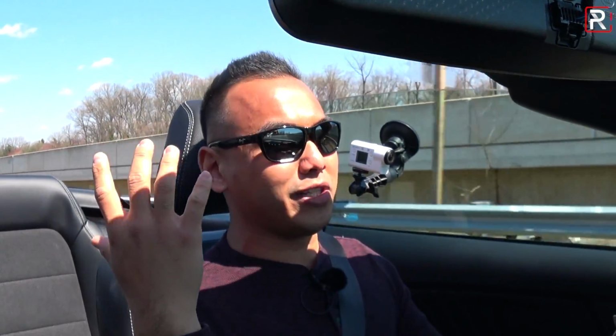I am such a child, but that's the whole point of this car. It's so American, it's so comical, and that's the whole reason why you're going to want to buy a Mustang convertible. To drive with the top down on a nice day, listening to the wail of that 5-liter Coyote V8.